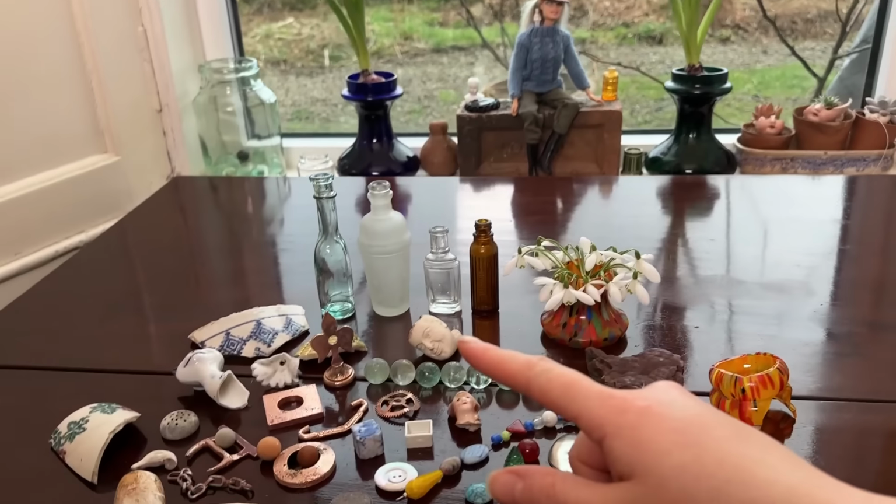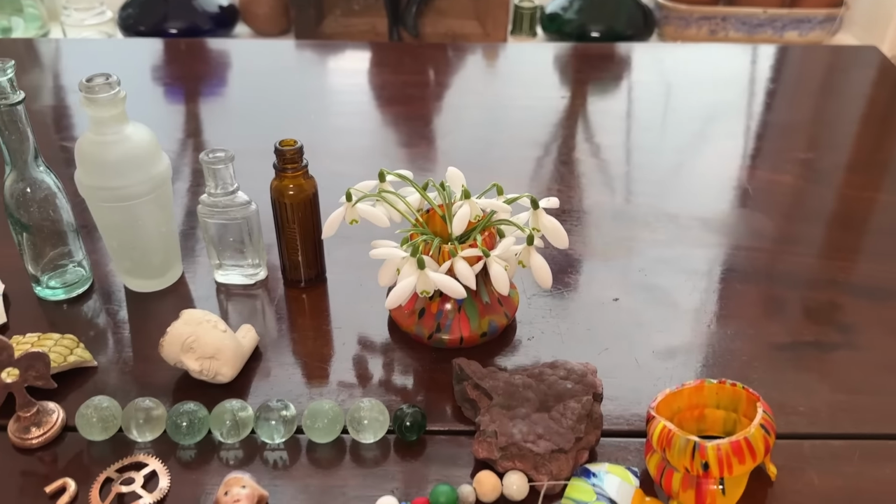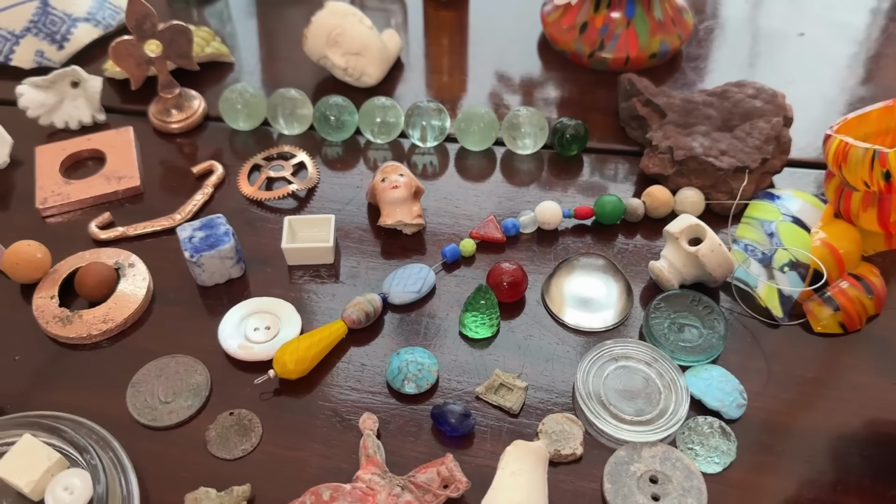So our pipe is going to join the window. And I think we should put our snowdrops in. The snowdrops need to go in the window. And of course, our beads will go on our bead string. And I think it's going to fill up quite a bit of the bead string already.